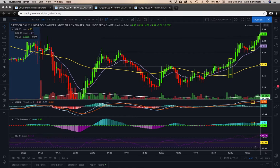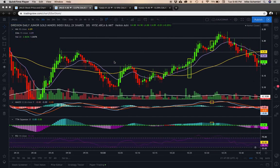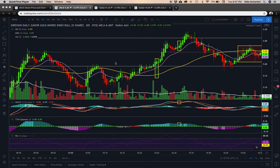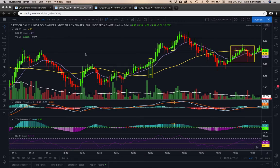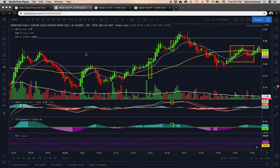So we're going to start here with JNUG. I'm going to be moving away from JNUG now because it's a 2 times ETF, and it's not really giving you the bounces that you want. So I'm just going to show you the 2 trades that I had here.